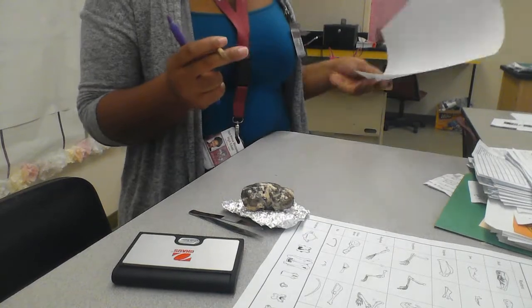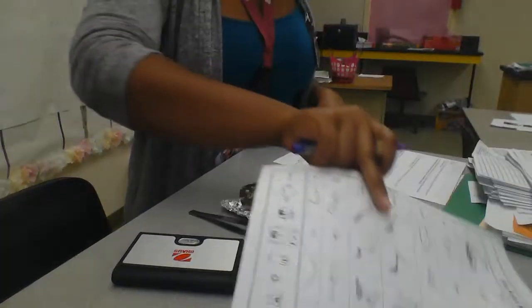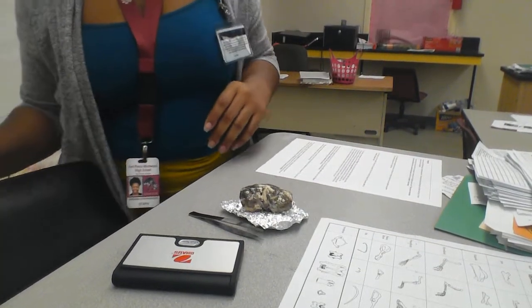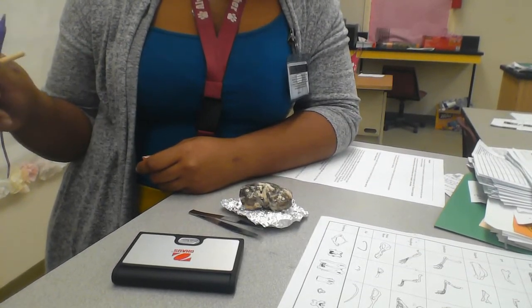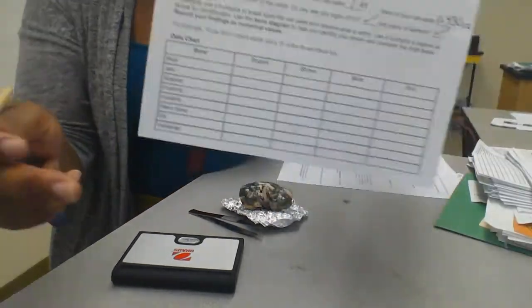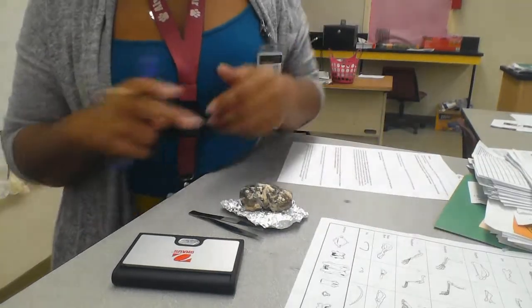All right, and that is it. We are now going to start dissecting. And as I dissect, you guys are going to record what you find, what I'm finding. I do find it easier that as I dissect, you just make a tally mark in the boxes, and then at the end you can count up the tallies in each of these boxes. Just make tally marks for what I find, and then put a final number at the end.